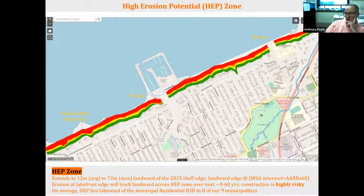So construction here arguably is highly risky, considering this is about the lifetime of a house or half the lifetime of a house on average. For context, the HEP zone lies lakeward of the municipal residential bluff setback distance in pretty well all of our municipalities. So, for those of you familiar with that term, we're definitely in an area that the state would consider not wise to build a structure.